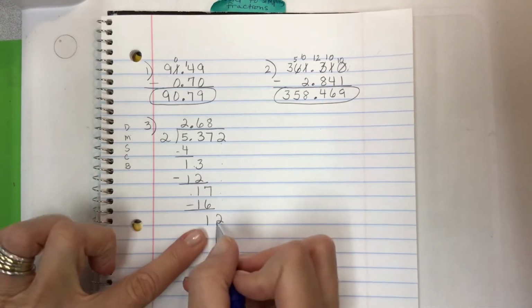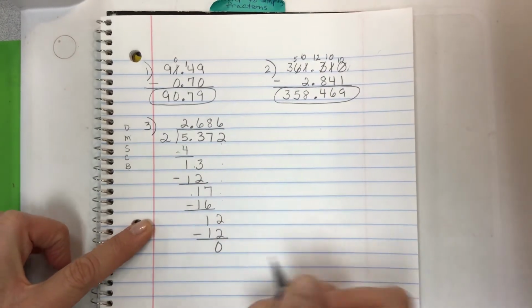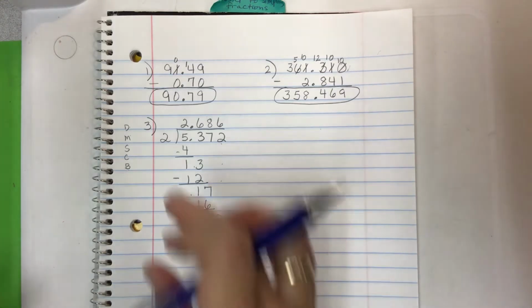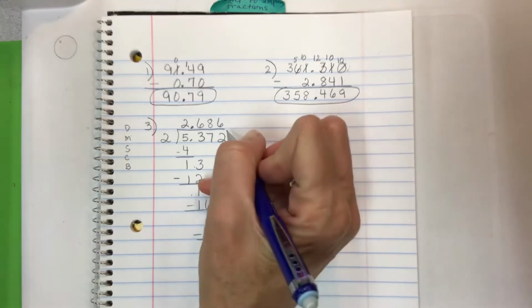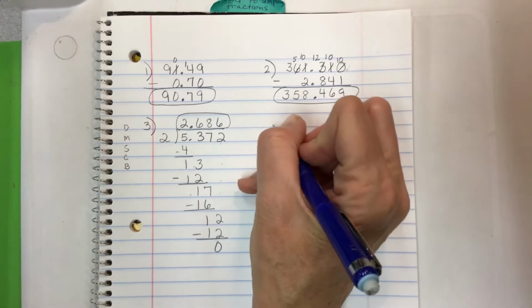So keeping things lined up is really going to help you get the right answer. Okay, so take up a whole line for each number. And no, it shouldn't be all wonky and kind of wavy and taking up 2 lines. You got to be neater. You're almost in 6th grade at this point. So your final answer, 2.686 or 2 and 686 thousandths.